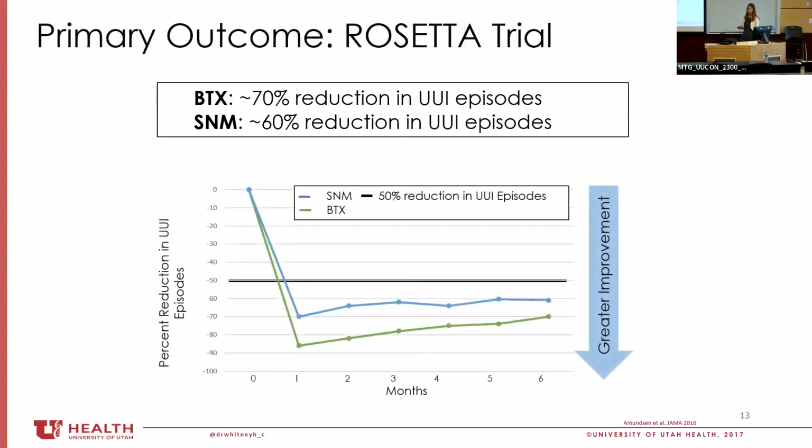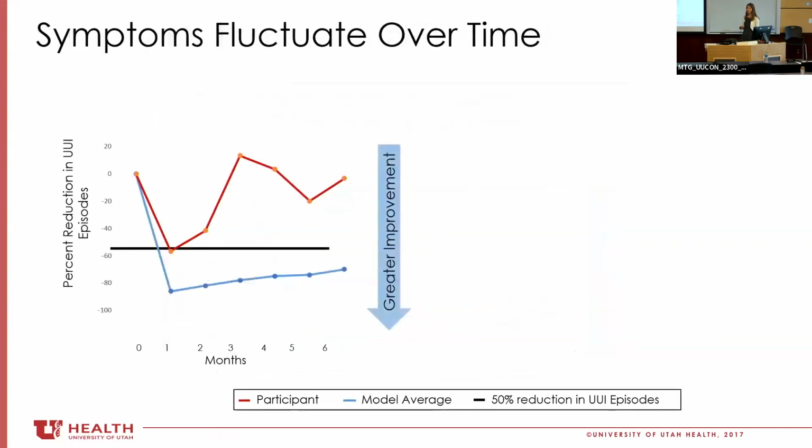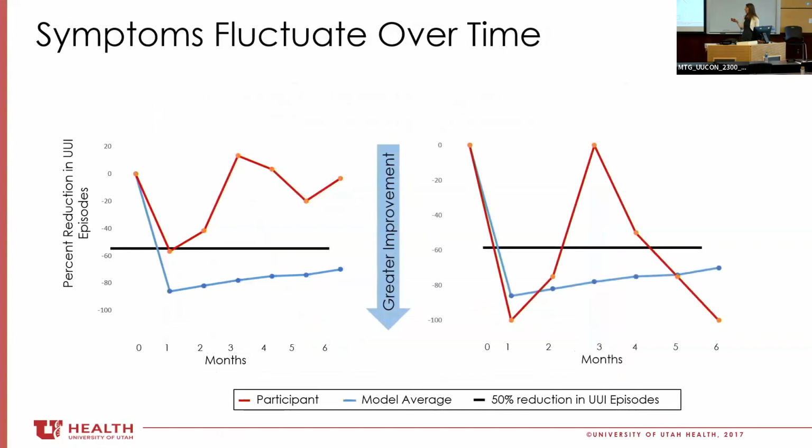If you were to graph this improvement over time, you can see that both therapies had a pretty significant improvement initially, and then at least for Botox, the improvement waned over time. But that's not, however, the response for every individual. This is a single patient in red, taken from the ROSETTA trial. As you can see, her response is not as good as the population average, shown in blue. And this is another randomly selected patient from the ROSETTA trial. Again, her response is completely different from the other patient, as well as the population average in blue. So giving all of these women just one number to describe their treatment outcomes is probably not the most accurate prediction.